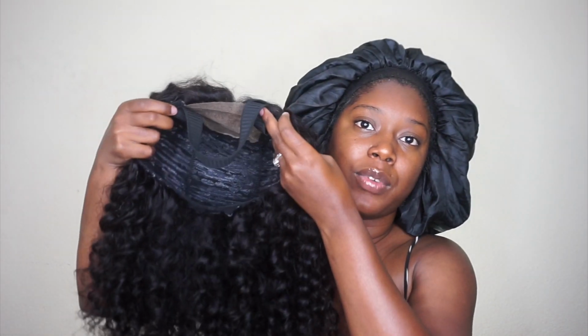I also added an elastic band just because I plan to do water activities as it's summertime. So I don't want my wig to fall off. I need my wig to be secure. So I did go in and add an elastic band. I did construct this unit with the hot glue gun method.